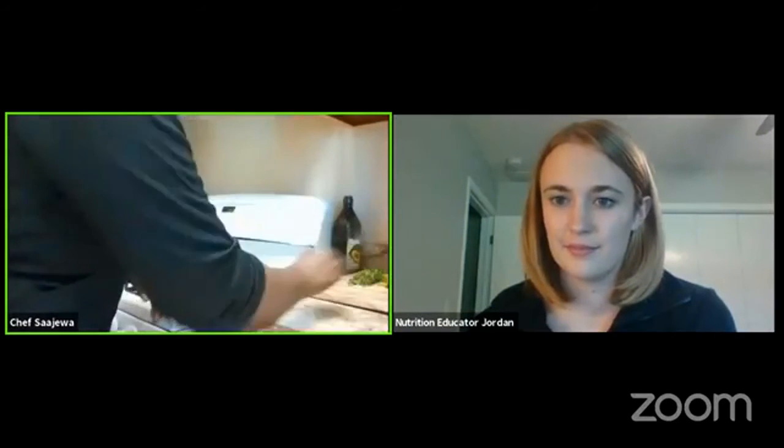So now that I've stirred in my coconut milk and I've added the rest of my syrup and such, I'm going to go ahead and add my cilantro. I'm going to stir that in, and then I'm going to add my lime juice. And with that, we are pretty much at the end of this recipe.